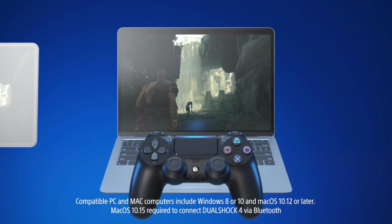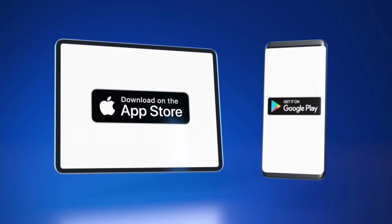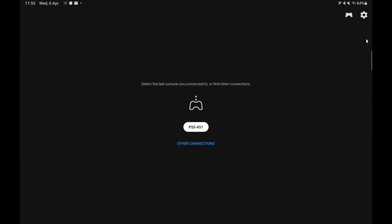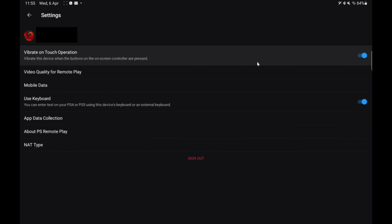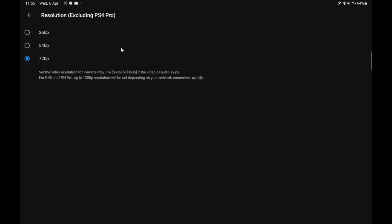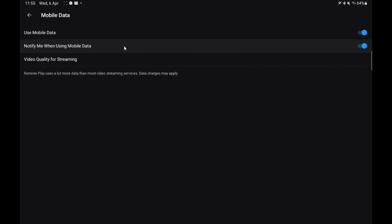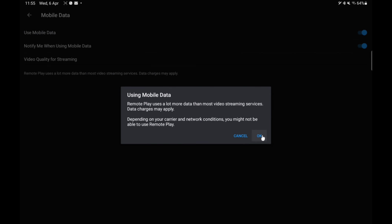Before fully diving in and enjoying all that Remote Play has to offer, I would recommend changing some settings in both applications. On the official app, there aren't too many settings that you can change, but there are some important ones. Go into video quality for Remote Play and bump it as high as it will go. PS4 will be 720p and PS5 will default to 1080. Then go into frame rate, just below the resolution section that you just selected, and choose high. The final one to do is mobile data. Go into that option and move the slider to the right.